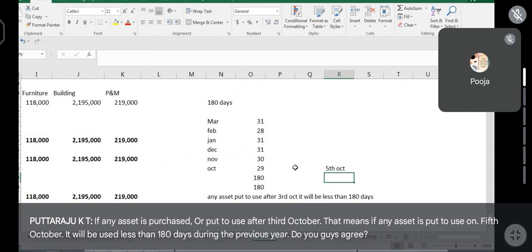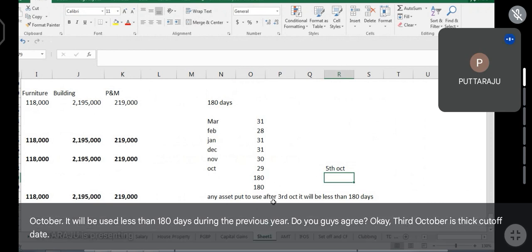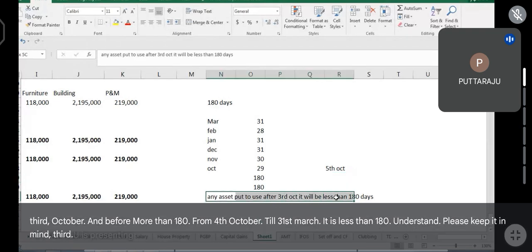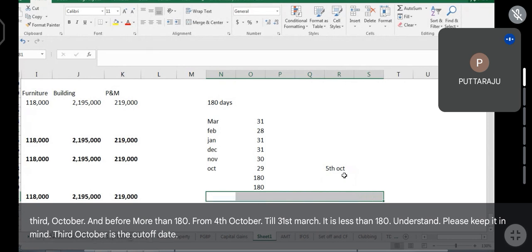Yes, sir. Okay. 3rd October is the cutoff date. 3rd October and before, more than 180. From 4th October till 31st March, it is less than 180. Understood? Please keep it in mind. 3rd October is the cutoff date.